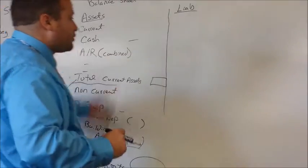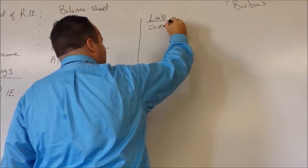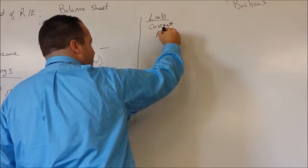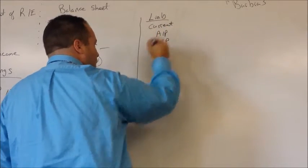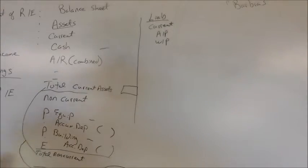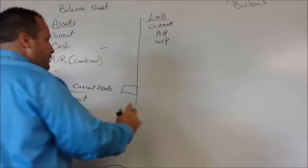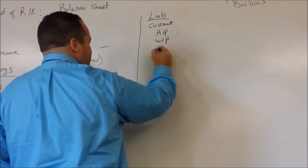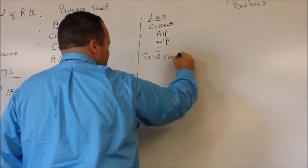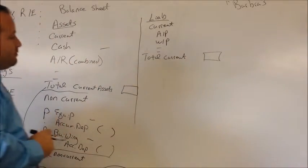Liabilities look very similar to the assets. They just don't usually take up as much room because there aren't as many. We have our current liabilities, and we would list things like accounts payable, wages payable, unearned revenue, interest payable, all the different items you may have, and then we're going to total them. We'll have a little total box over here.